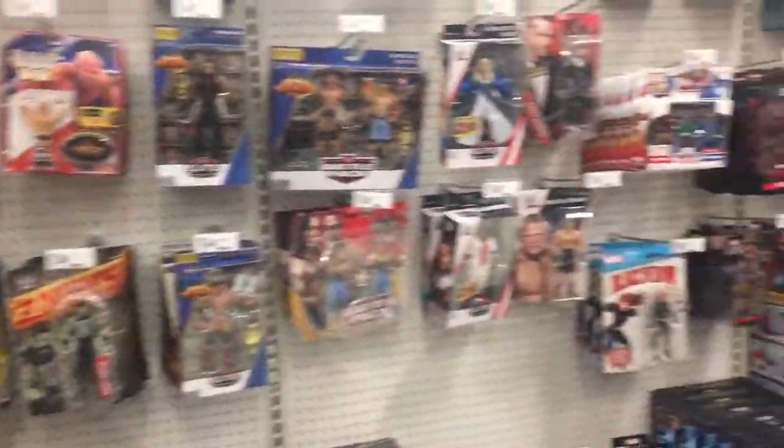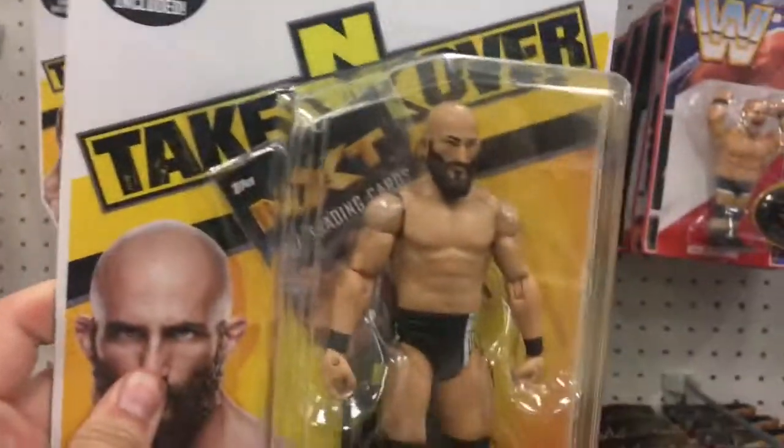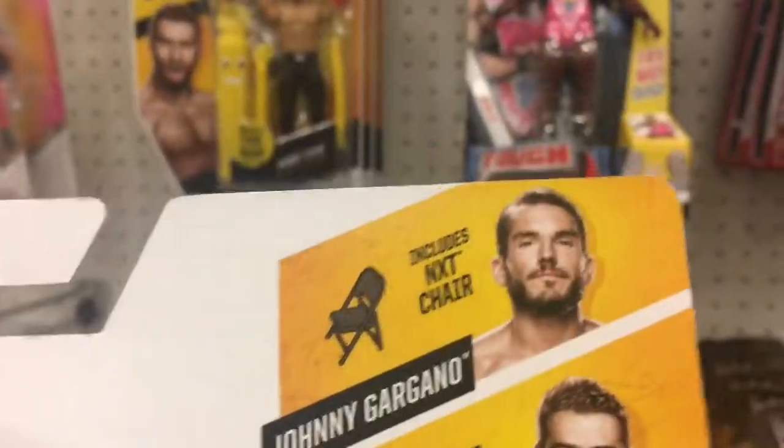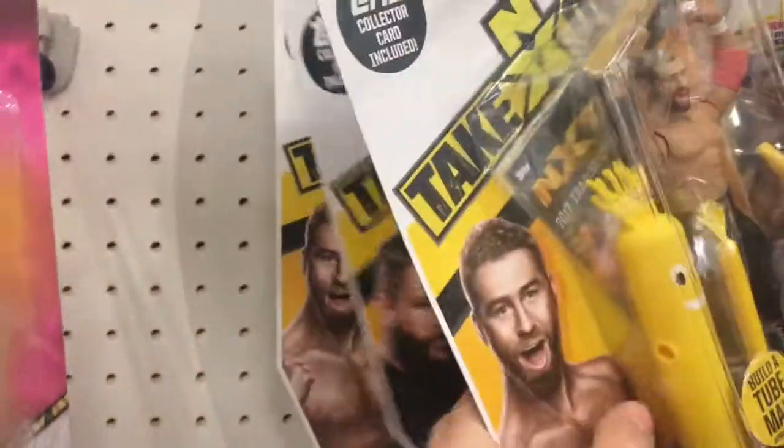Guys, I am at Target as you can see, and I am very upset right now because as you can see, we got Tommaso Ciampa and of course no Johnny Gargano figure. I can't believe it, guys. I just need the Johnny. I don't know why I keep missing him. It's making me very upset.